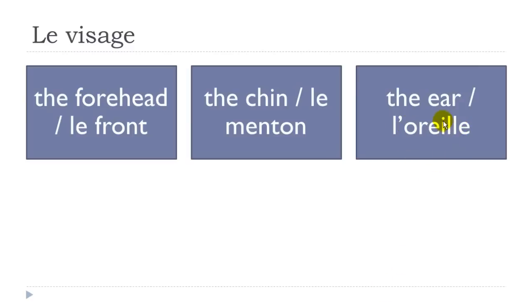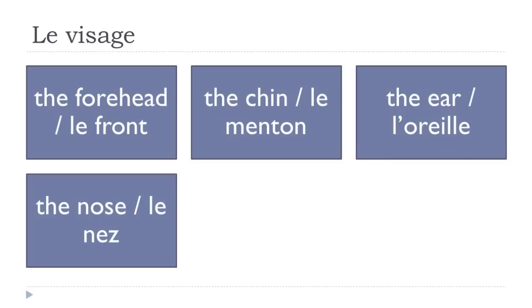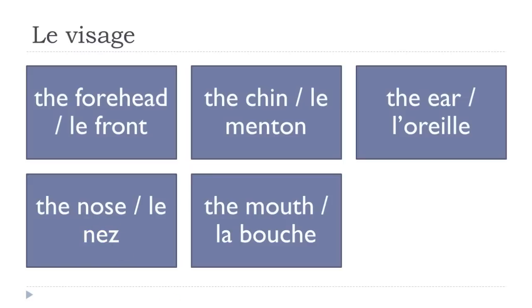L'oreille. Remember, when you get this I, L, L, and then a vowel, it's I, I. L'oreille. Alright? And it's feminine, by the way. Une oreille, l'oreille. Le nez. So remember, when you get this combination, E, Z, here, at the end of a word, it's E. Le nez. Le nez. La bouche. So remember, CH combined together will give you this SH sound. La bouche. Okay?